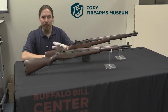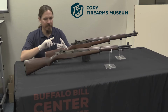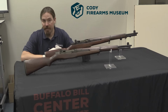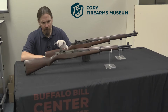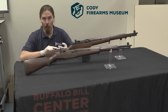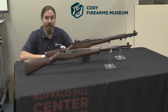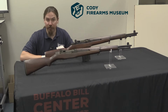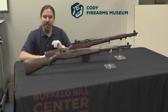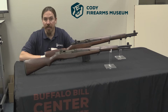At the same time, Winchester was also working on its G30 rifle, which was its version of a magazine-fed semi-auto rifle, which we'll look at in a later video. They were also working on the Winchester automatic rifle, which was their idea for an improvement on the BAR, the Browning automatic rifle. We'll take a look at that in a later video as well. And at the same time, they were also experimenting with magazine-fed and select-fire M1 Garands. So the writing was pretty much on the wall.